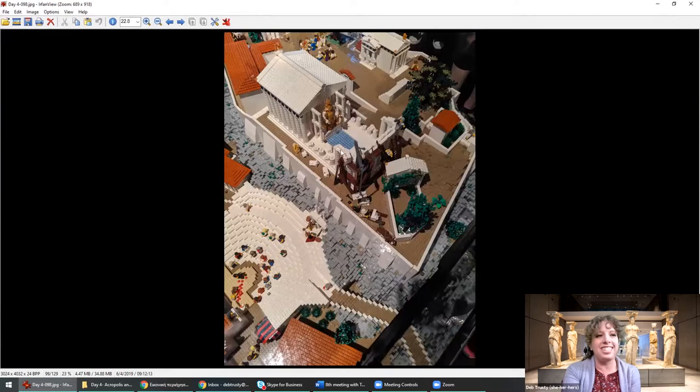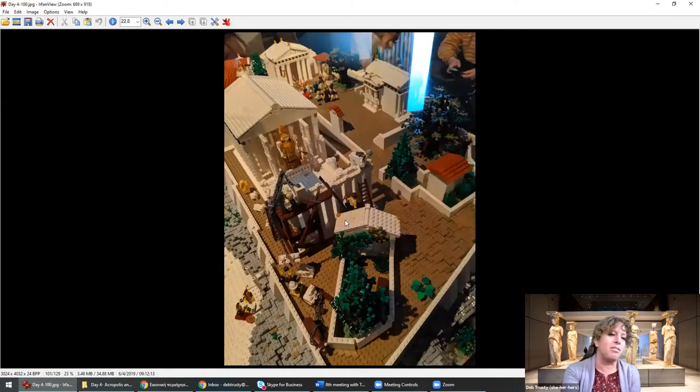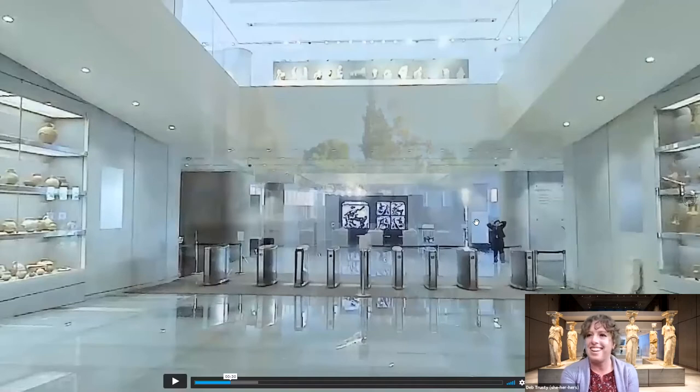So there's the Athena Parthenos statue within the Parthenon. Let's see what else they have. So they have the Theater of Dionysus down here, and then the Propylaea coming in and all of that fun stuff. Even got the Caryatids, which is behind me and also behind Hannah. So lots of very cool stuff there that they've put in, and I appreciate Legos, so I thought I would share that much with you.